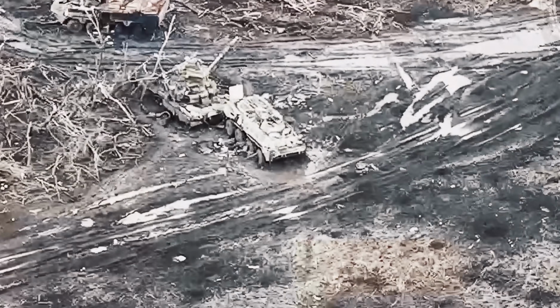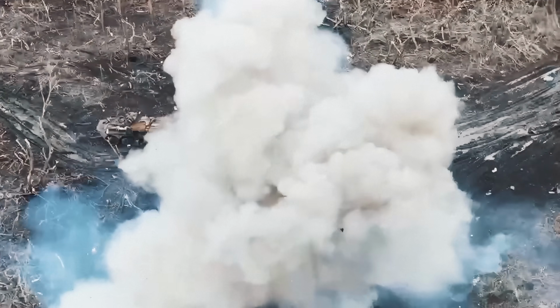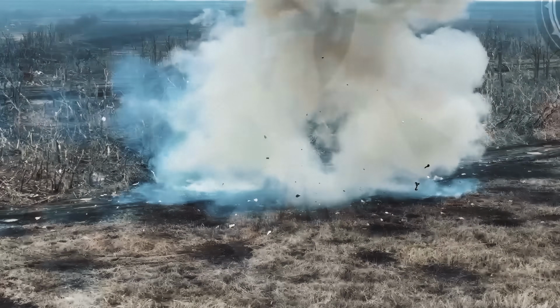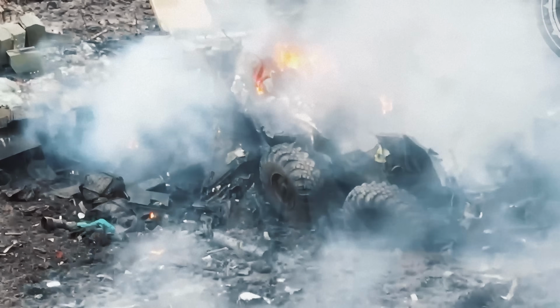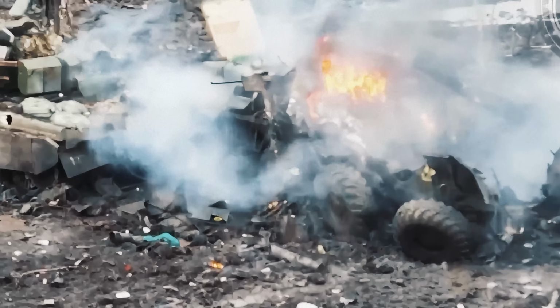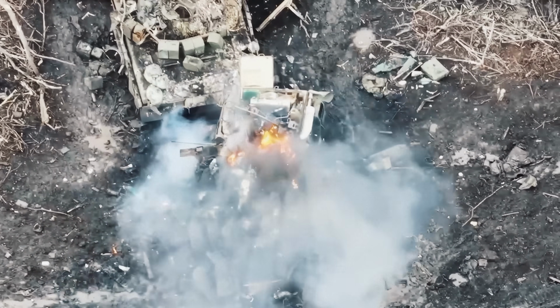A Russian APC is hiding near the tank that was hit earlier. The pilot of the AFU drone figured out the trick. The explosion was so powerful that pieces of the vehicle were scattered all over the neighborhood. The lower part of the Russian vehicle was driven into a crater, and fragments of the hull were bent by the explosion as if it were foil rather than armored metal that can be easily picked up by hand.